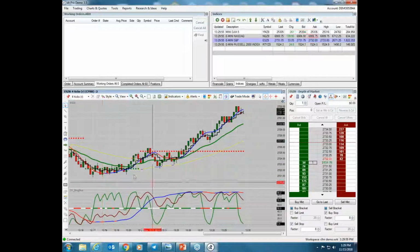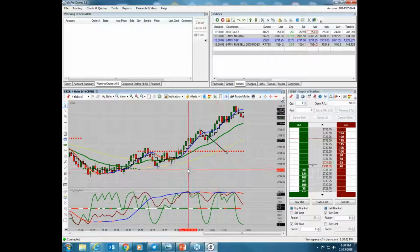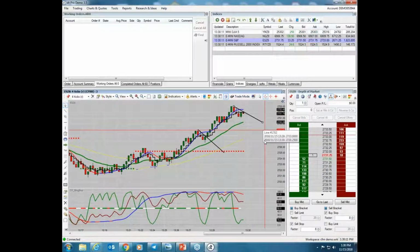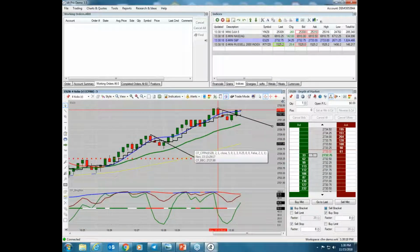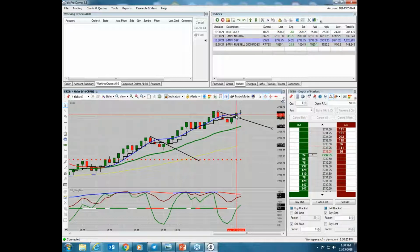Here's a good example of that right here. That's the example. The market has so much momentum it can't get to the BBC. Here's another one. That's the trend line I would draw. That's how I would draw that, off the corner, top of the wick. And then that would be the close above the trend line right here.